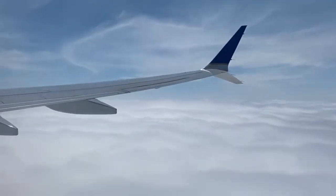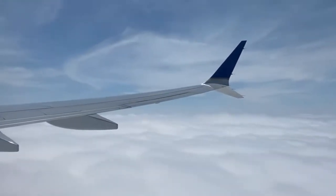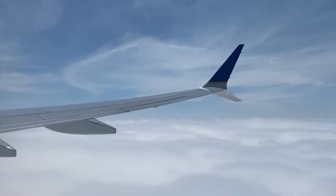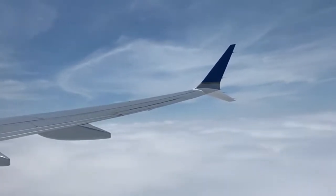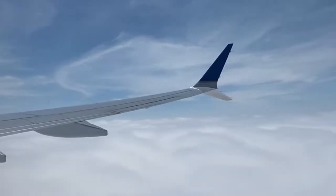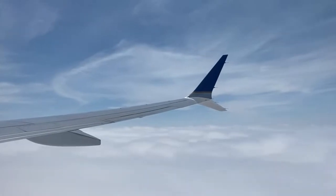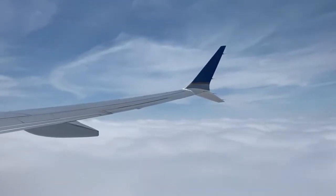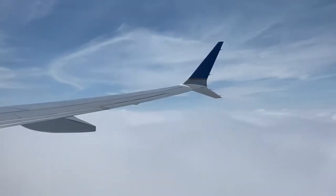United 214, contact approach 135.65, good day. 135.65, United 214, good day. 647, traffic no factor. 647, thank you. 4789, reduce speed now to 210. Slow down to 210, 4789.